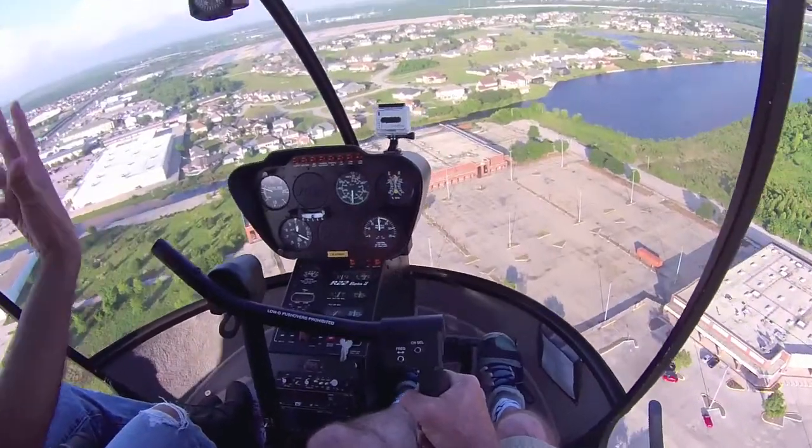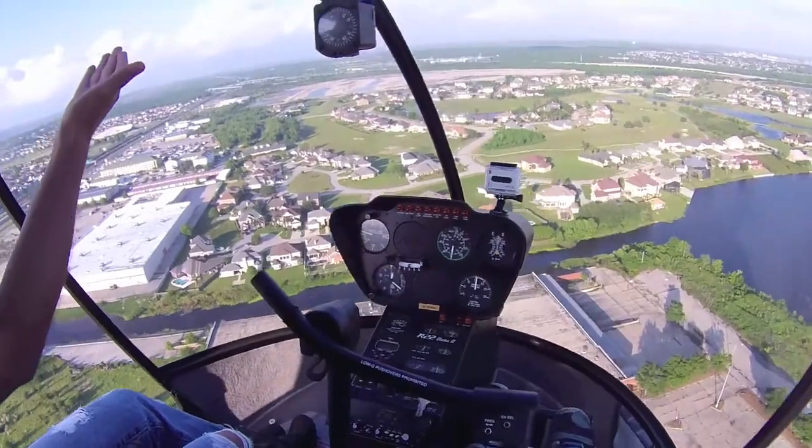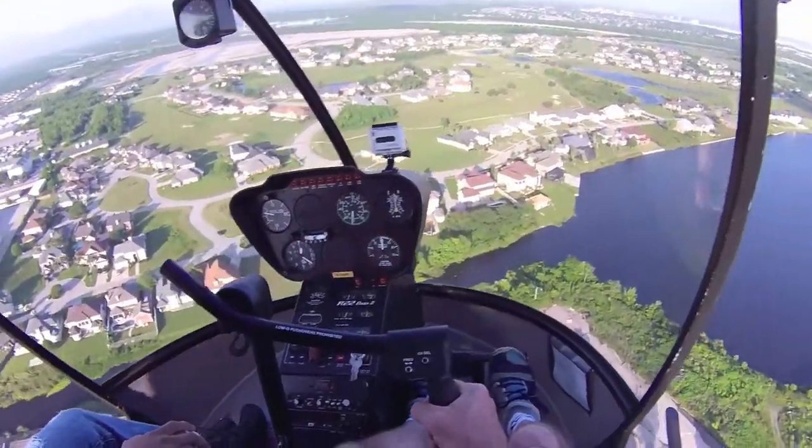You can cover so much ground when you're flying. I mean, we're already almost over Six Flags. It's like right there, because we get to go point to point. We don't have to follow the roads.